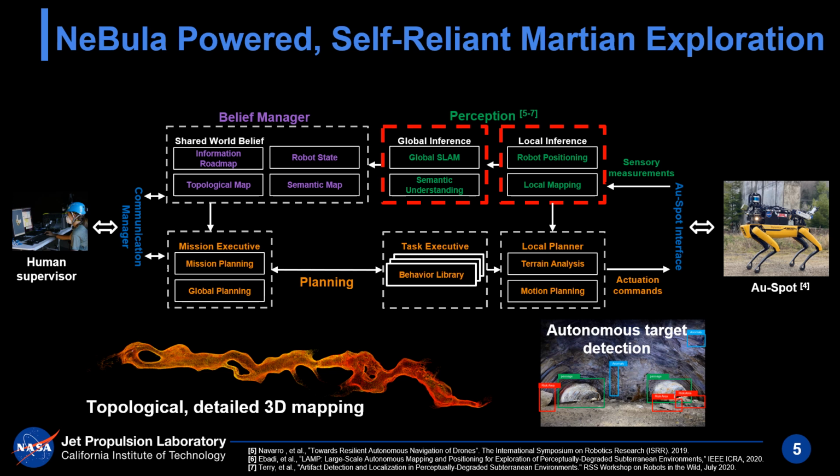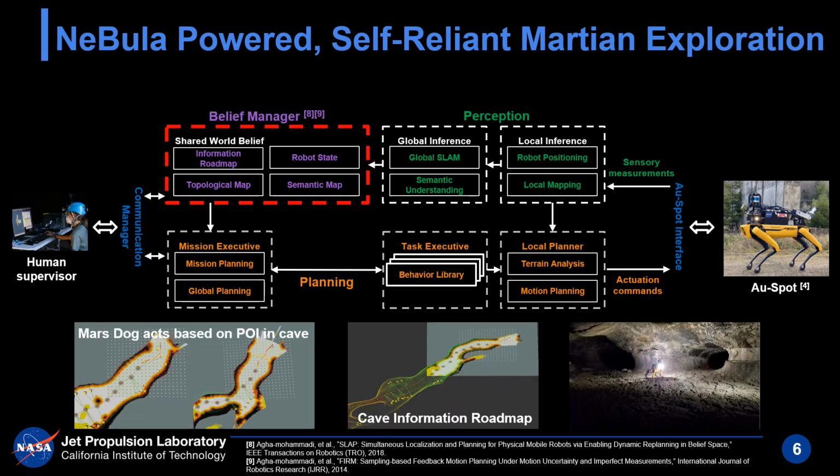The global inference builds a detailed 3D topological, geometric, and semantic map of the Martian analog lava tube and learns high-level information such as heights of openings, negative and positive obstacles, potentially slippery surfaces, scientific objects of interest, and much more from the environment. The Belief Manager is the core component of NeBula, as it maintains the robot's model of the environment and quantifies confidence and uncertainty of incoming information.